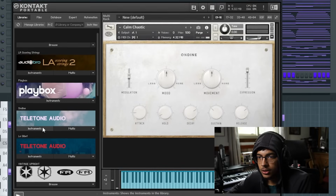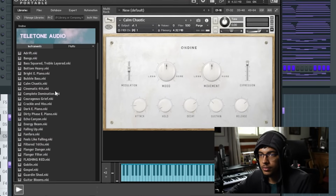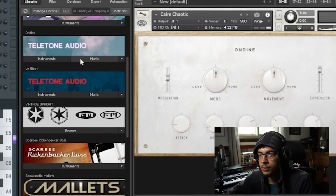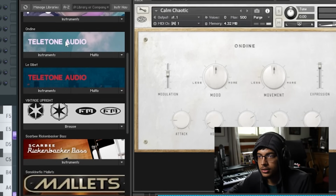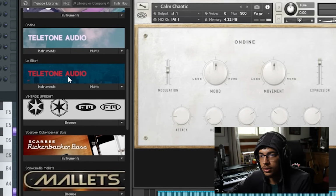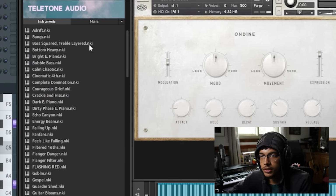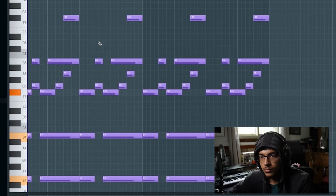So next we got Teletone Audio. Now Teletone is pretty popular. A lot of you might have seen this before, but I gotta recommend Teletone at least once for anyone that hasn't seen it. I got the Ondine, and then I got this one right here. Both of these are super fire, but I do prefer the Ondine. I feel like it's a little cleaner. This one has a lot more distorted, weird synth type of sounds, which is more of a hit or miss, but they're both really dope. I'm gonna just play some of these presets so I can show you guys.